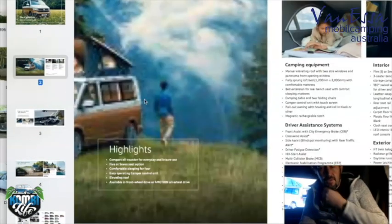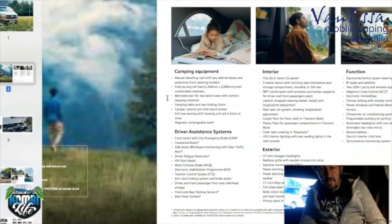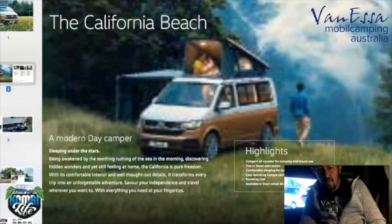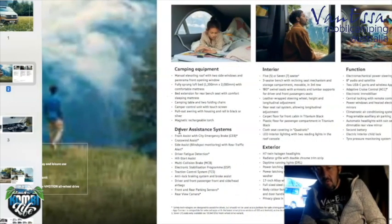So the California for Australia will be very, very well appointed. In Europe, it's possible to get some very, very entry-level Californias, but our Californias, like our multivans, are going to be extremely well appointed with some awesome new features, not just the camping equipment we've already talked about, but the new driver assistance systems.